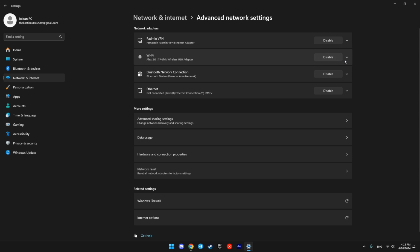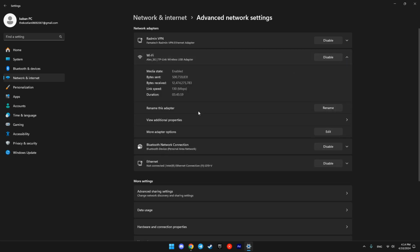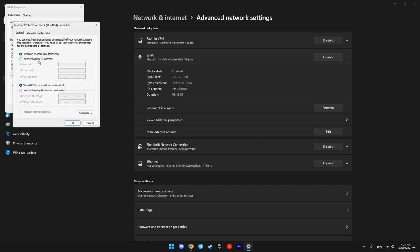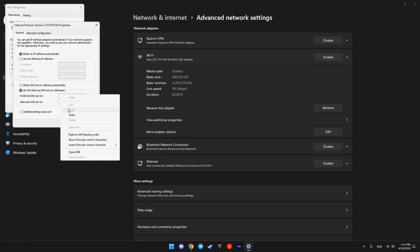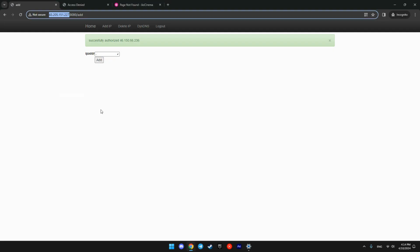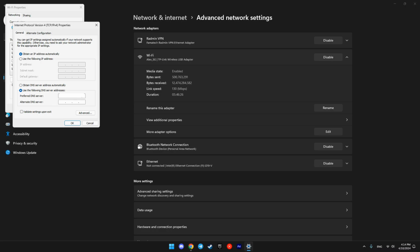In this case, click more adapter options. Click edit. Choose internet protocol version 4. Switch to manual DNS and input our smart DNS IP there. We copied it previously. Put the smart DNS IP there.